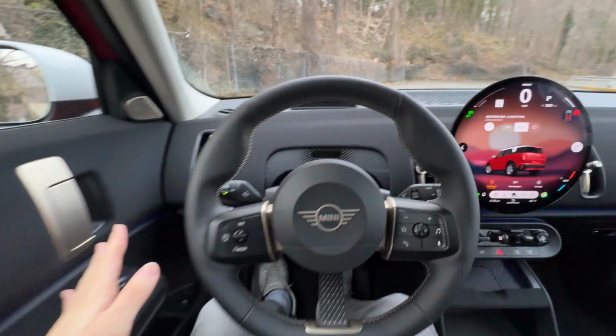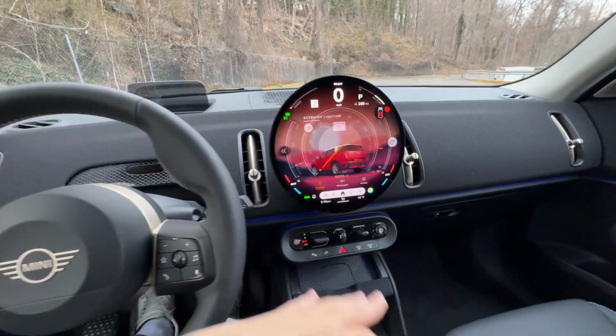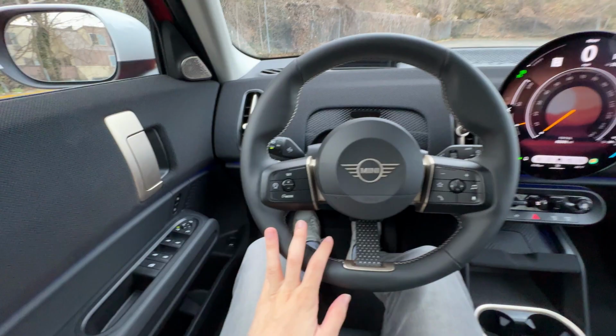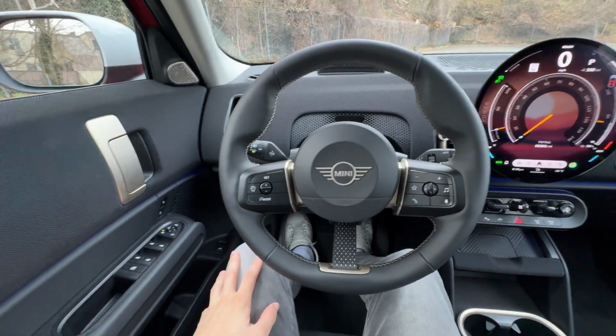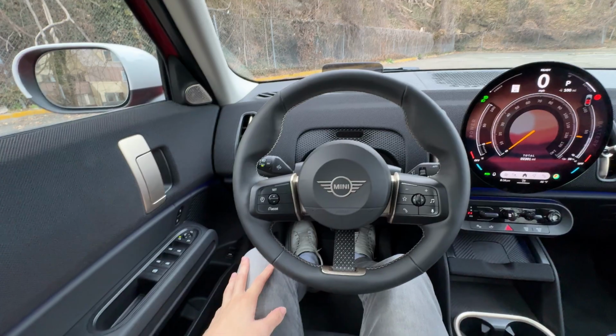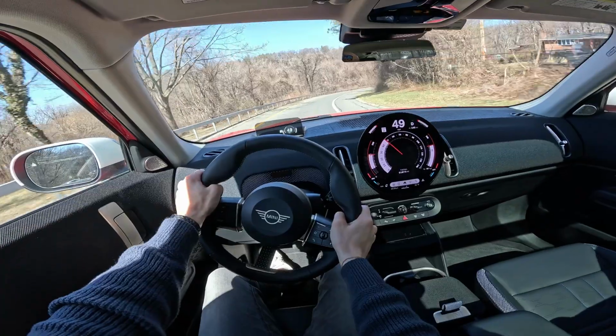But this is a pretty funky interior. This is definitely not for everyone. I would say this screen, you definitely need to go into a dealership, try it out for yourself, see if you like it or not. But overall, it's a really unique space. You're definitely not going to see anything else like this in the market right now. Very, very Mini. Let's go take this thing out on a drive and see how it does.